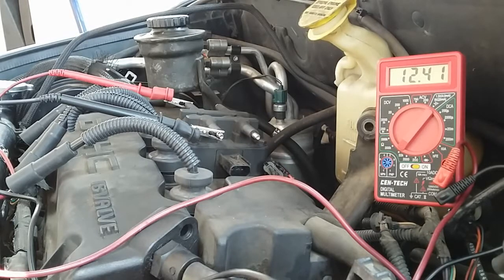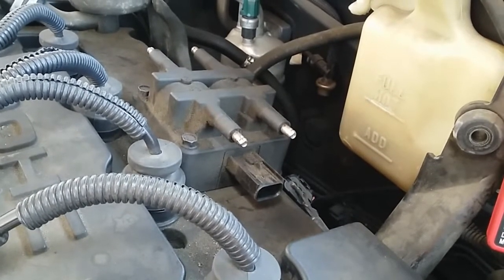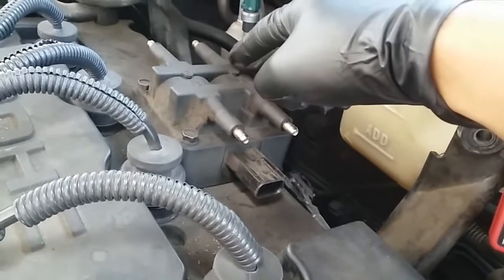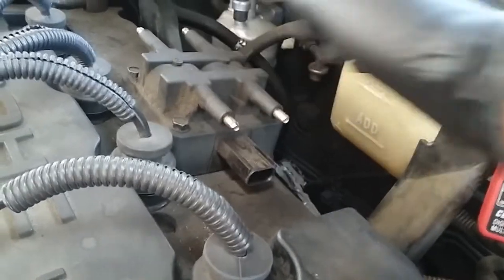Alright, so the next thing I'm going to do is to perform the primary resistance. Alright, so this next step I'm going to perform, I'm going to show you guys how to check for primary resistance for ignition coil number 1, which has 1 and 4, and then ignition coil number 2, which has 2 and 3.